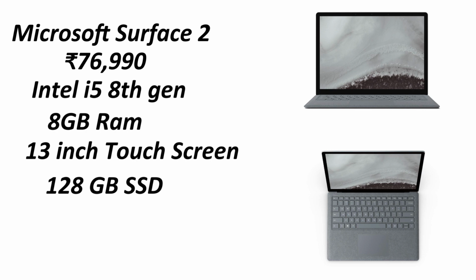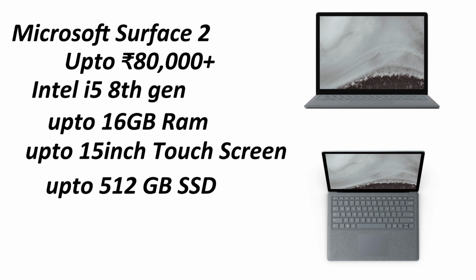Then there's also a bigger version of the Surface 2. Now the bigger version can give you 16 GB of RAM, half a terabyte of storage, and a 15-inch touchscreen display if you're good with it.